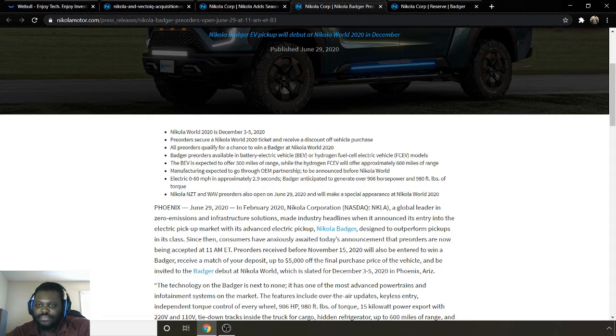But you know, still a lot of speculation out there as far as will these vehicles get 300 miles or will they get 600 miles, and is that 0 to 60 really 2.9 seconds, because that's pretty quick in my opinion for a truck, and will they really deliver that horsepower and 980 foot-pounds of torque. These are pretty big metrics, pretty tall orders to be established, but I am definitely looking forward to December 3rd through 5th to see them deliver on these promises for this truck.